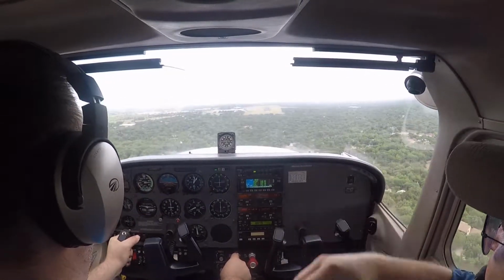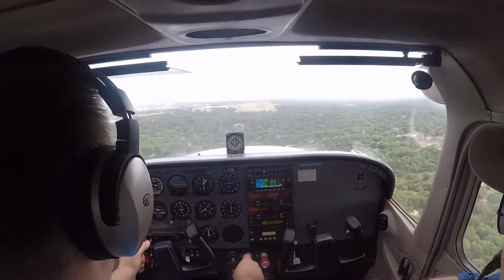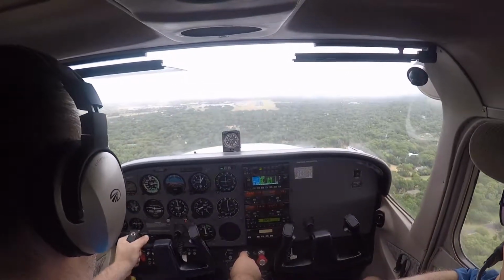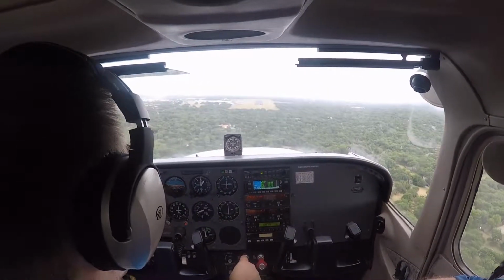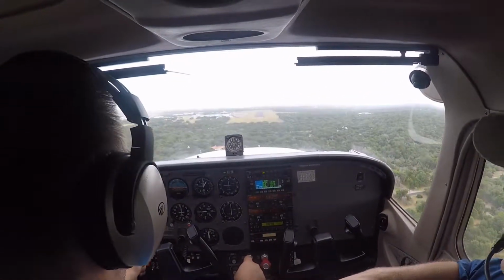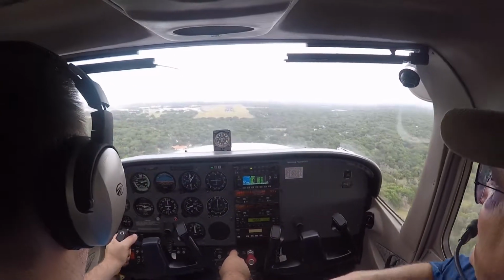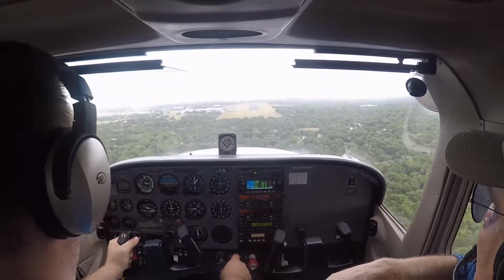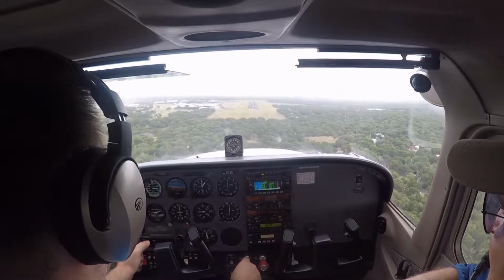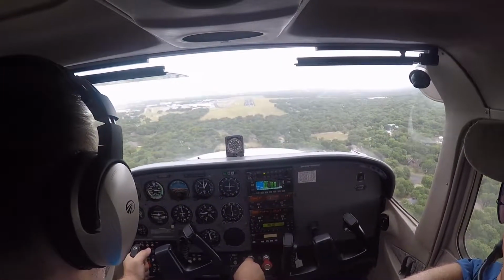Wind check. 140 at 14. So that means it's going to be off to our left. Off to your left, that is the wind coming in. So we're going to have right rudder, left aileron. Yep, I got it. Got that right rudder already baked in? Yep. That's right about there.